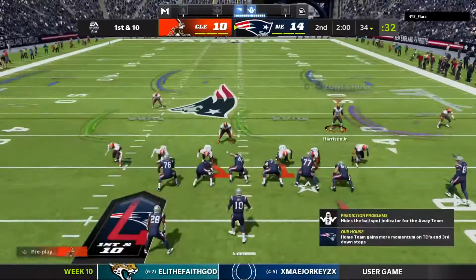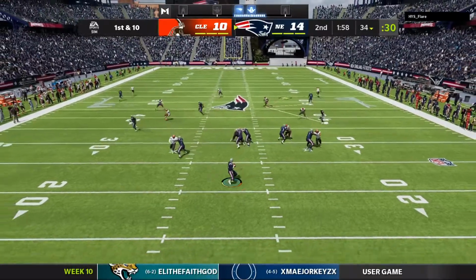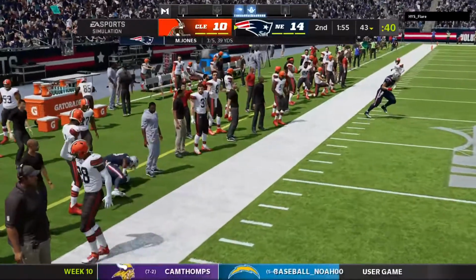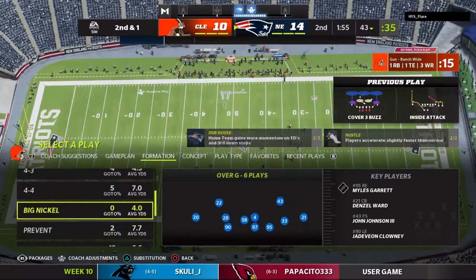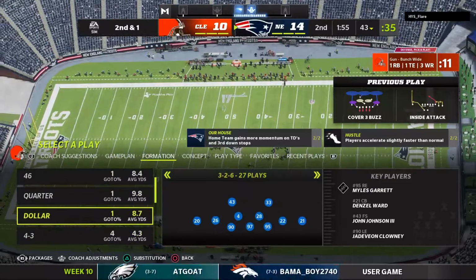From the 34 now, here's 1st and 10. Back to throw. Jones. He gets it to James White, and he'll be out of bounds after getting this one across the 40. Give him 9 on the play. And it'll be 2nd and about a yard to go for the first. Brings up 2nd and a yard.